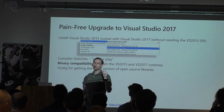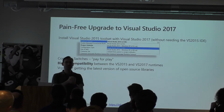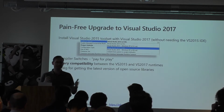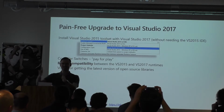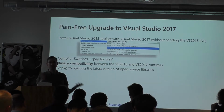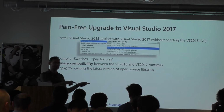The other thing I really want to stress is binary compatibility between the VS 2015 and 2017 runtimes. It's the number one reason people say, please upgrade. And they said, no, Steve, we can't. There's this library. And what that does in our ecosystem is that everything basically commits in order. Nothing can commit until all of its dependencies have committed, which is a nightmare for us because effectively that library might have a dependence and that dependence has to get done first.